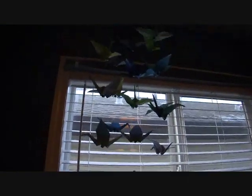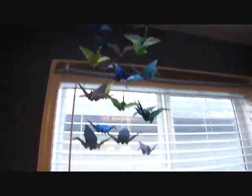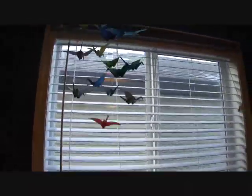And above the change table is a crib, or sorry, not a crib mobile, a change table mobile that I made myself. And those little shiny things hanging off the cranes are actually bells. So that'll help distract baby when they're getting changed.